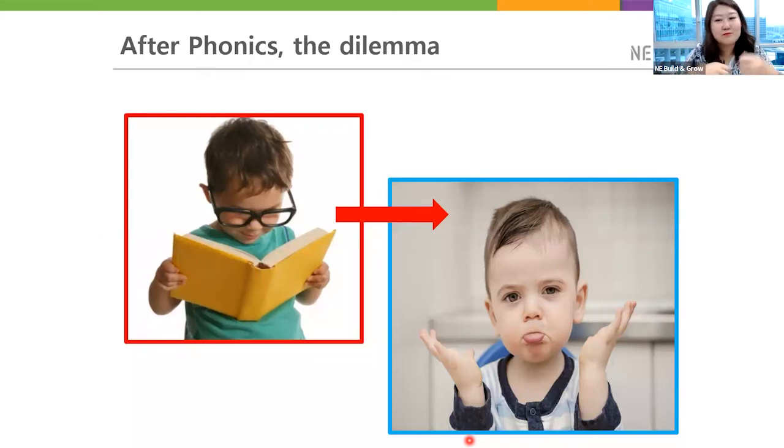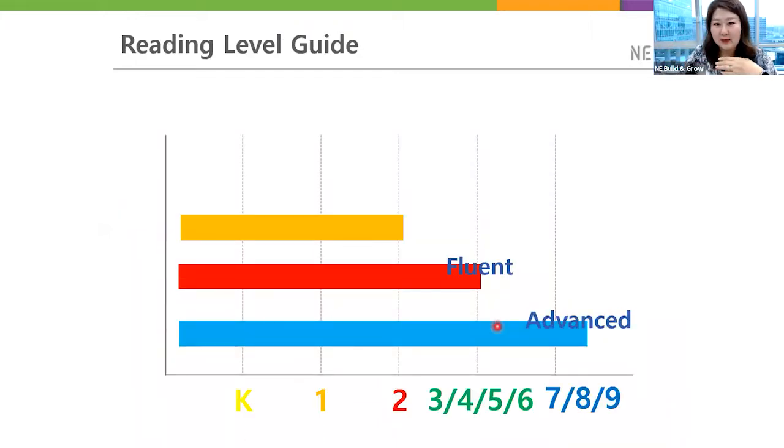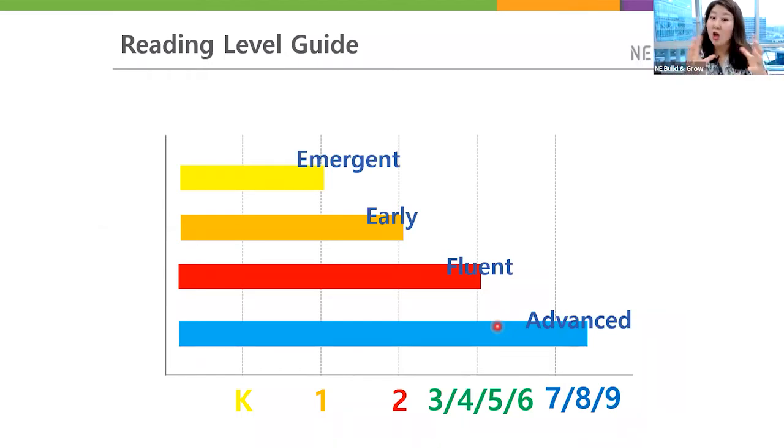But once you bring out some really nice picture book and you want them to read, even though it's the same word that you taught them, like "at" or "bed", they have a little hard time recognizing the word within the text, right? So you have to think about a nice bridge for them to link their phonics knowledge and get ready to jump into reading exercises.